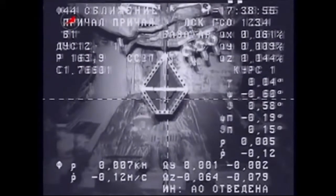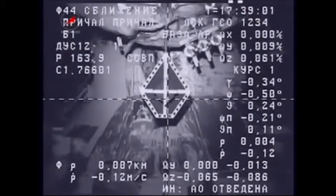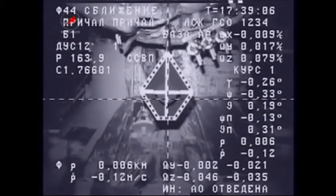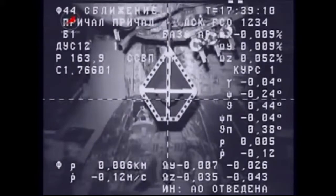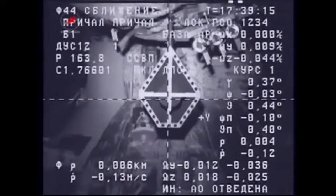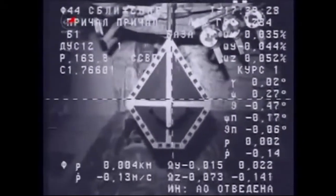1 degree of the center, and the crosshairs are aligned. 3 meters, everything's nominal. Copy. And the little bit of a roll still there. 2 meters, copy 2. One meter. Copy meter. The target is at the center. Crosshairs aligned. Copy.